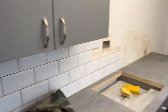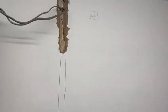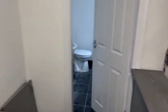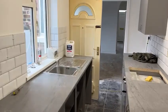I think we've nailed down the electrician to start tomorrow. So once the electrician has come in with these new bits and pieces, we can finish off the tiling in the kitchen and the bathroom, which will finish off the kitchen and bathroom.